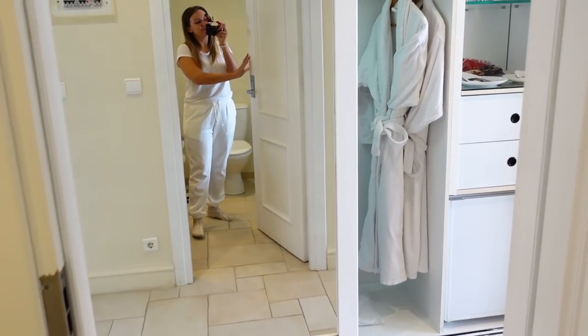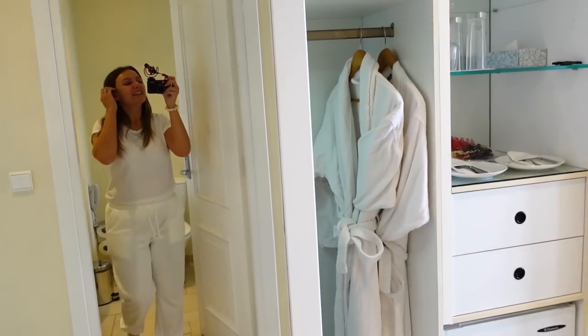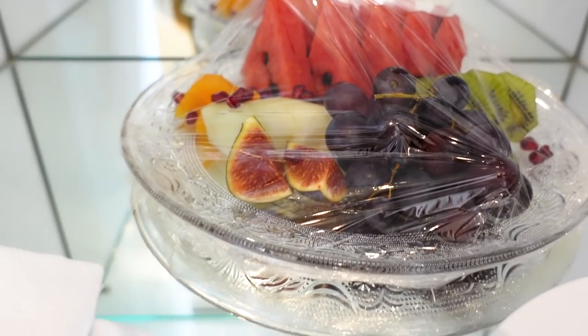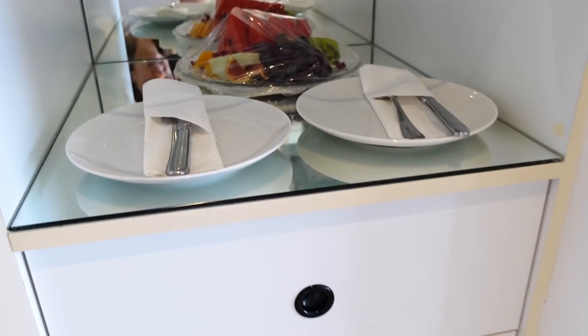And then over here, they got me again. Hello. We've got our own dressing gown, so I didn't need to worry. And also some little slippers. And then up here, they've given us a little fruit platter, which is so kind. And I cannot wait to eat that.